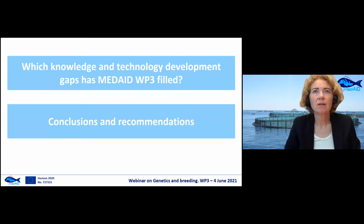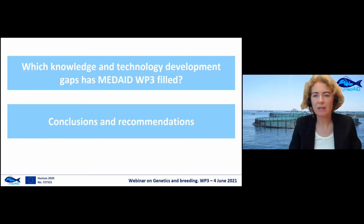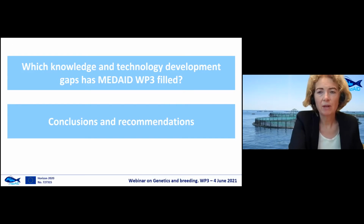So now I will present some slides on which knowledge and technology development gaps MedAID WP3 has filled, and a short version of the conclusion and recommendations. After this presentation, you will hear each of the task leaders. They are presenting their task with more extensive conclusions and recommendations as well.